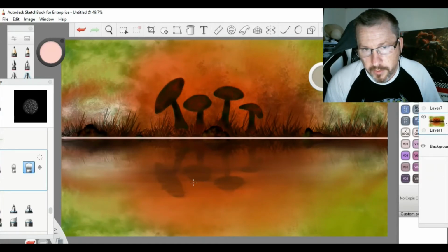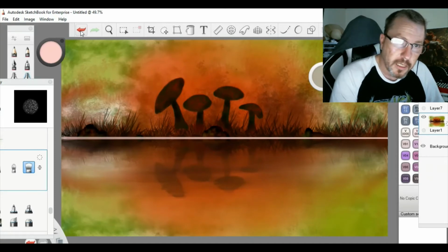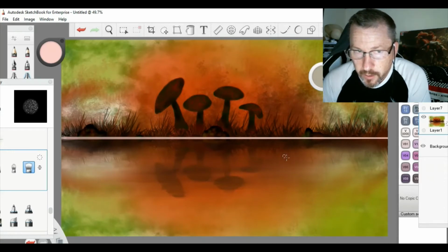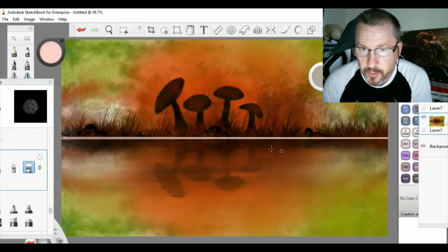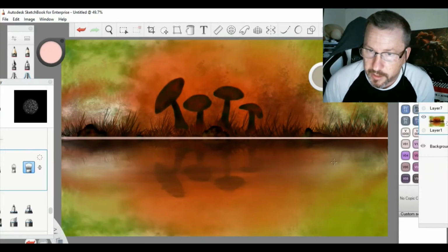But the beauty of digital artwork is you can always hit the old undo button right here. The thing with the undo button is it only undoes to a certain point, so you can't just go back and go crazy with it. And you can save your work at certain points if you're not confident enough to just keep it going. That's a good idea too, because there's a lot of times I wished I had done that.